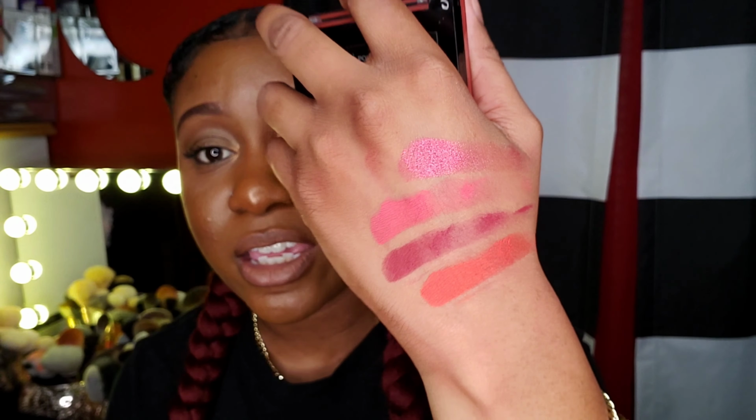Like, I kid you not. This red, that's how it's gonna look on your eye. I love the Poison Apple palette. I do have a tutorial on that palette in my playlist.